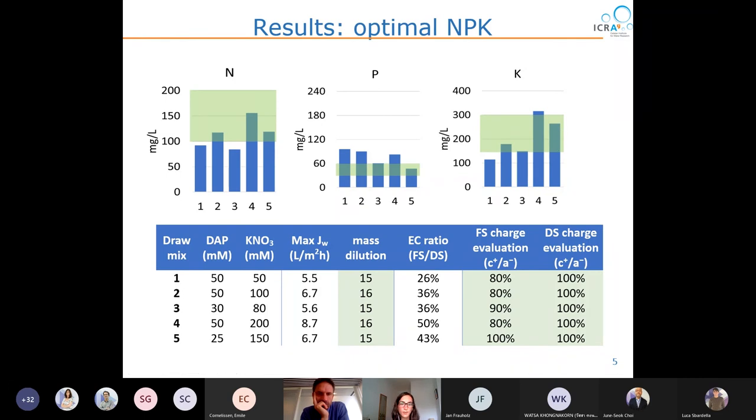So this solution could be directly applied into hydroponic systems, and the plants will grow, will be happy, will survive. Here you see other parameters. So we reached the targeted mass dilution, that was 15 times. And then here you see the ratio between the conductivities. None of them are close to 100%, which means that osmotic equilibrium wasn't achieved and more water could have been extracted. Here you see that the charge, like the molar equilibrium, was happening in all the solutions and also along the experiment. So we proved that this is possible.